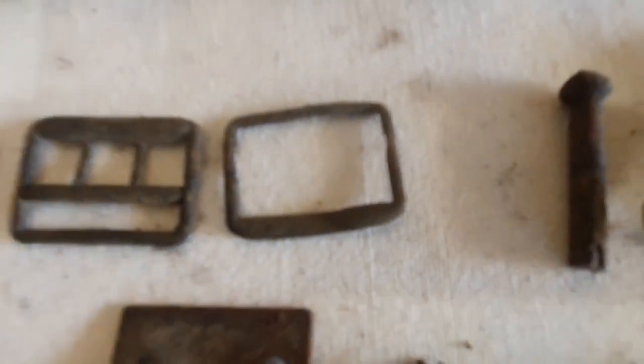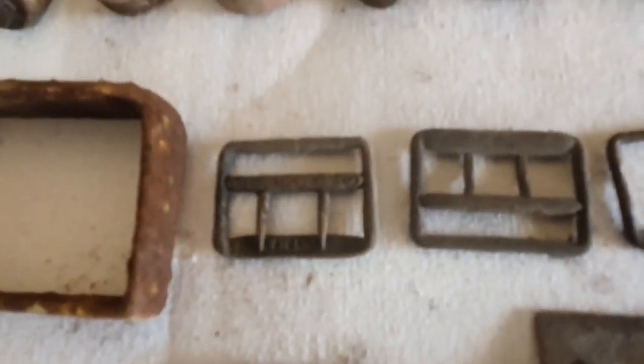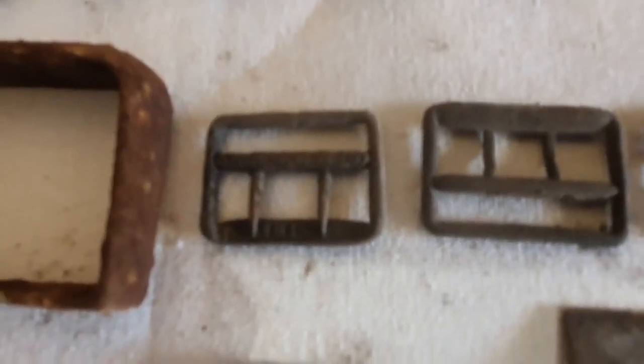Got some buckles. That's the one I found. It's got Paris written on it, and there's two other ones there that also have Paris written on it. If I can zoom or keep it nice and steady. No, it's not really. Anyway, it does have Paris written on it.